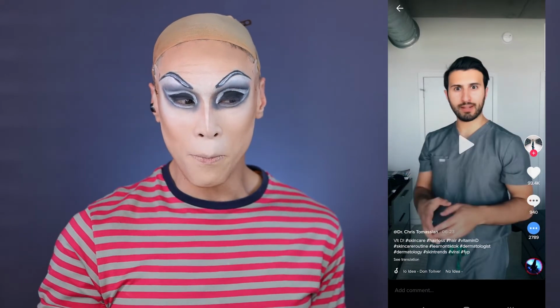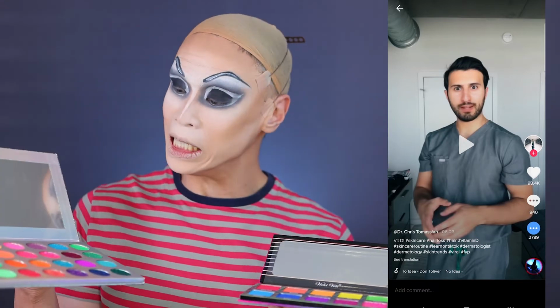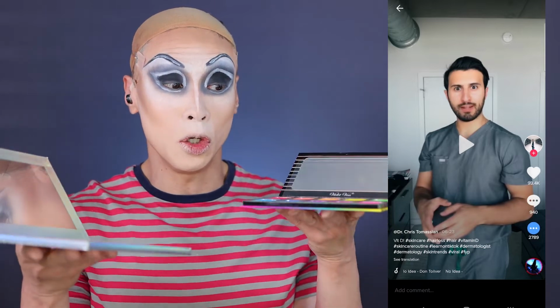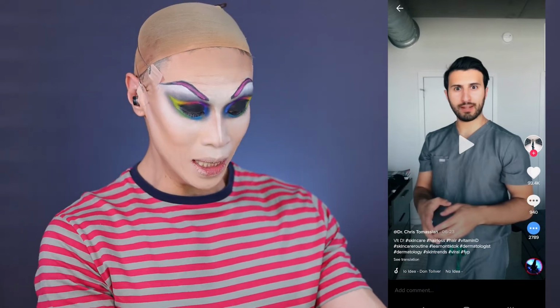All right, so I'm just going to pack on some neon colors. I'm going to use a mixture of my Violet Voss Neon Vibes and this Untouched Georgie's Cosmetics Neon to pack it on my lids, all right? See? Rainbow neons. All right, let's see what's next.